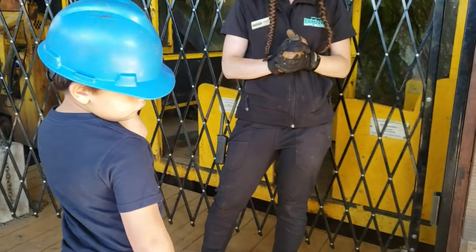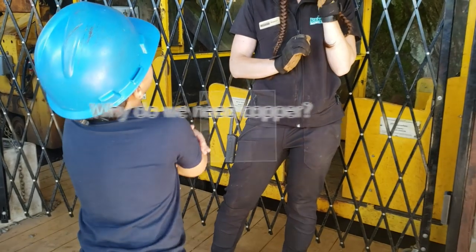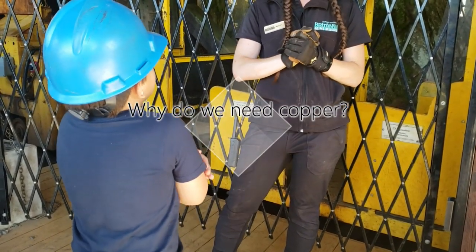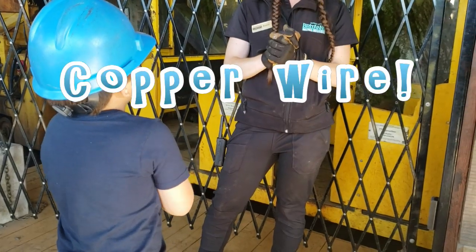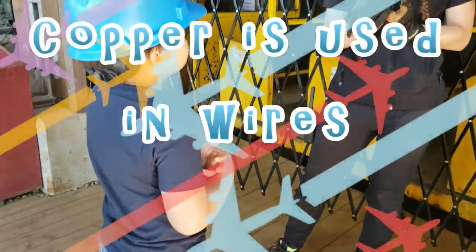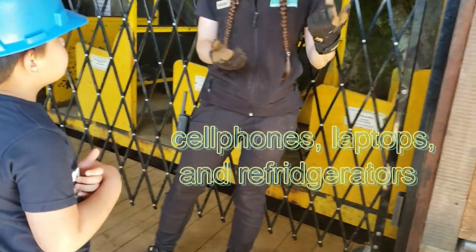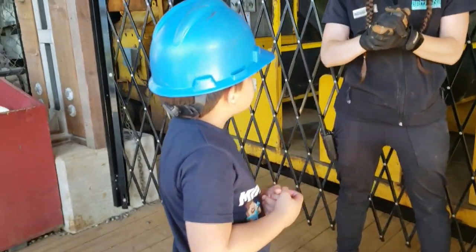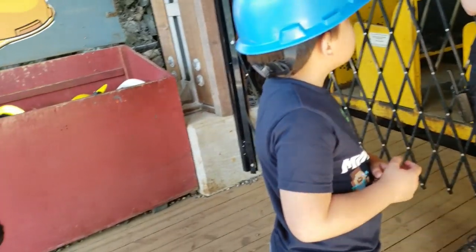Question number two. Why do we need copper? Hold it on. What is it used for? Copper wires? Yeah, copper wires. It's very good at conducting heat and electricity, so copper is used in wires, cell phones, laptops, refrigerators. Now, we are about to get started on our copper quest, and I need to show you what you're looking for.